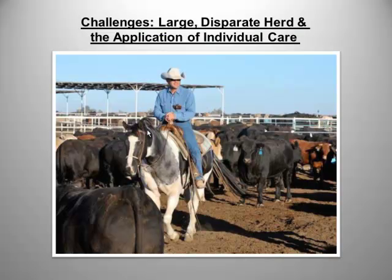Let me start with a few of the challenges that we face in the feed yard segment. Again, we'll bring these animals in at the finishing phase. So they'll come in anywhere from 400 to 800 pounds. They'll stay with us for 4 to 6 months, gaining 3 to 4 pounds a day. Part of our challenge is we have a large disparate herd.